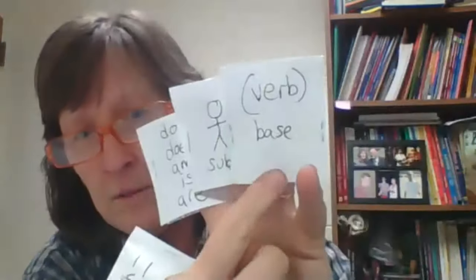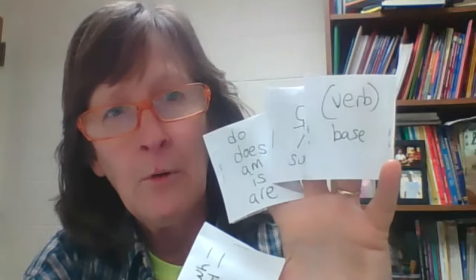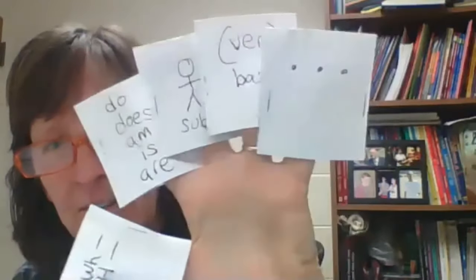And then if you're using the do family or a modal family, like can, could, will, should, it's always going to be the base verb. If it's the be verb, it could be the ing. If it's the have or has, you've got the DTN. And then your pinky finger is all the rest of your sentence. I wish my hand were bigger and I could click piano a lot better, but okay.